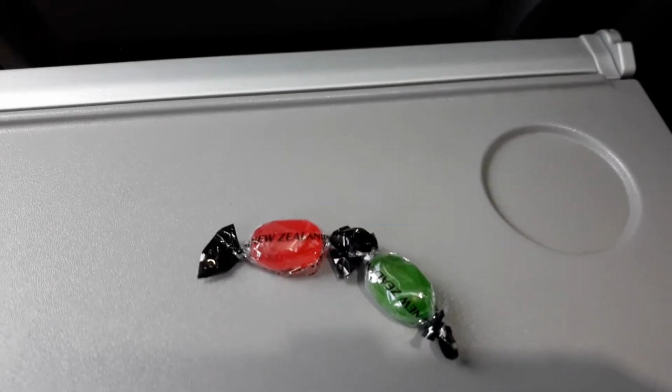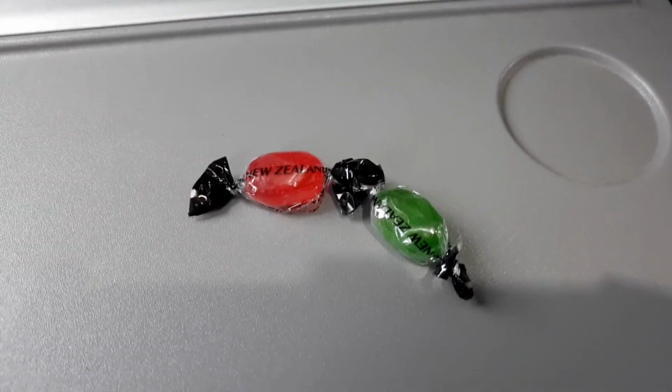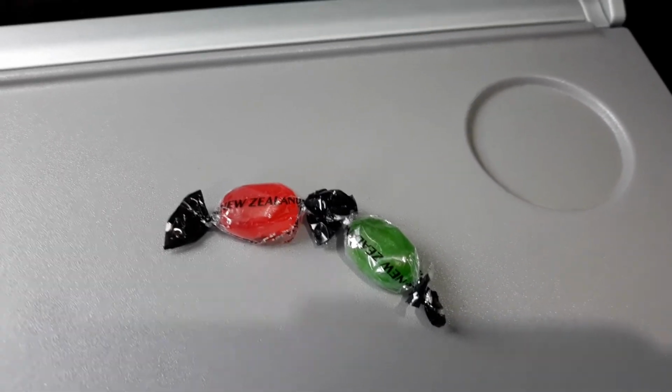As per normal on Air New Zealand flights, landing lollies are provided to help with the cabin pressure as we land.